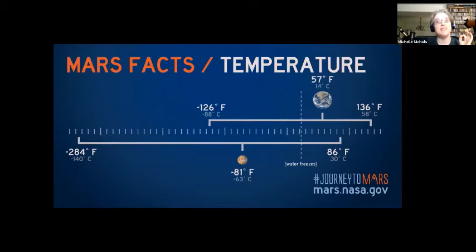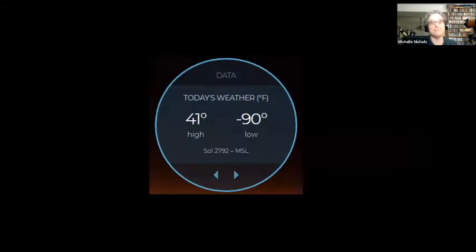Next time we think that Chicago's weather is cold, just compare it to Mars. You'll instantly feel better. It's not that bad. It's not that bad here. It's awful there. The Martian winter in the southern hemisphere is so cold that some of the air starts to freeze to the ground. It's that cold, right?